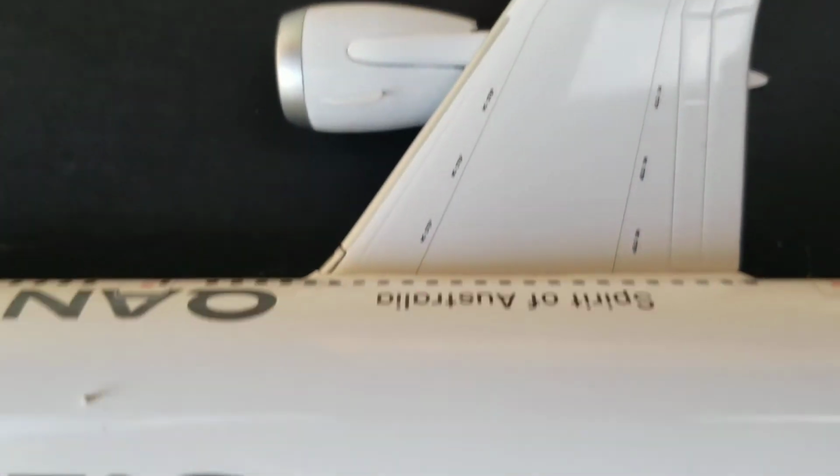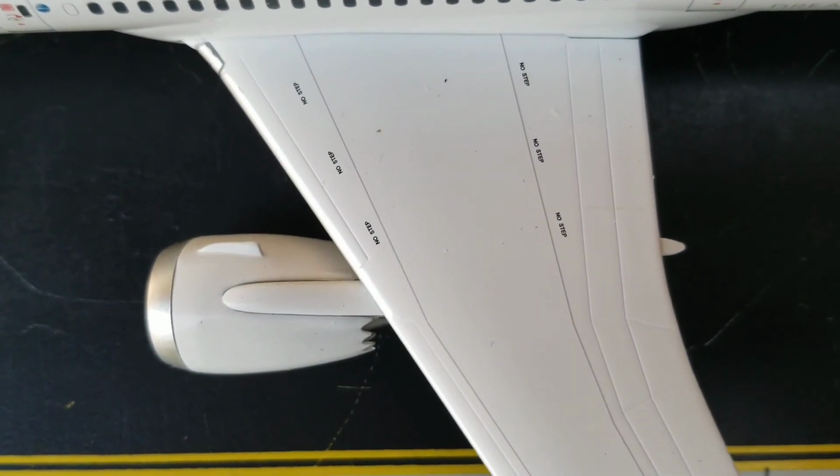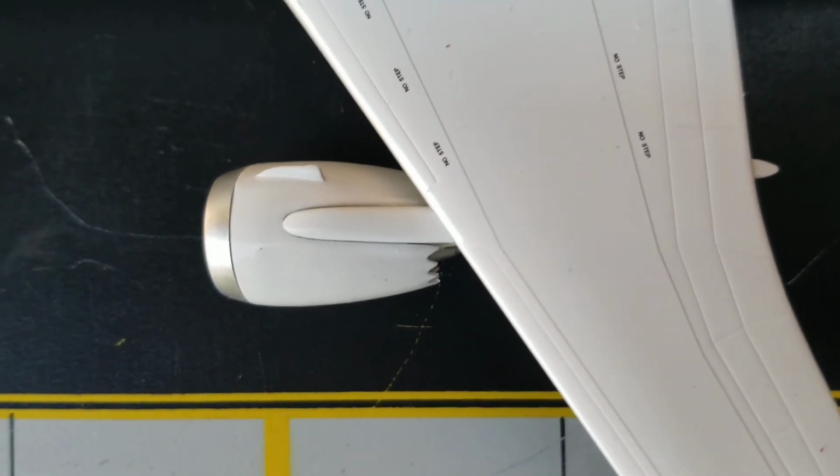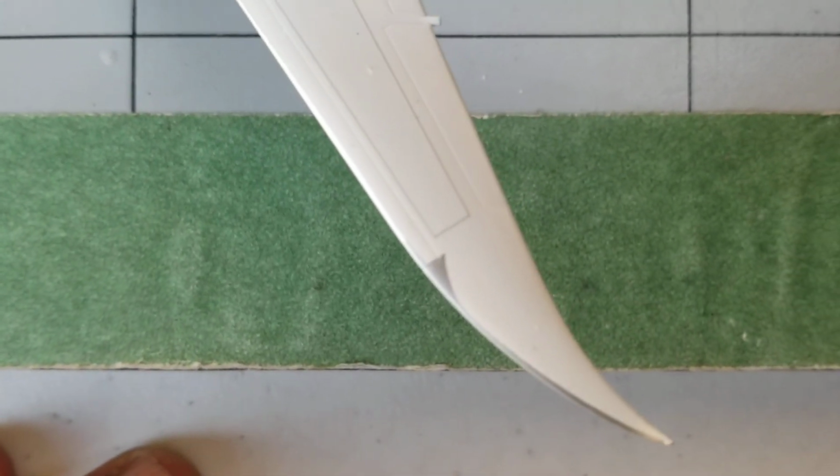Let's check out the wings on the other side. Same thing. No wing walkway. You get your flaps, slats, aileron, spoilers, what have you. The no-step warning information, the engine, fuel dump valve, as well as the raked wingtip on this side.